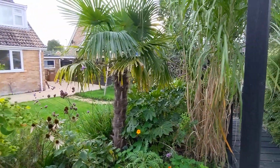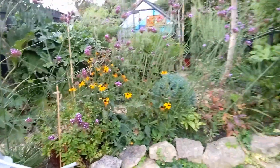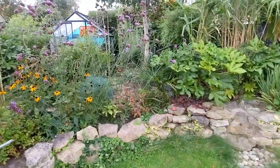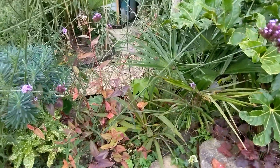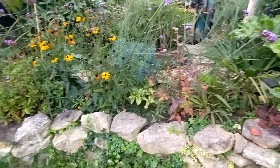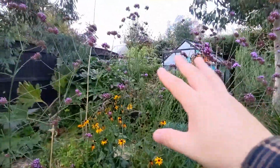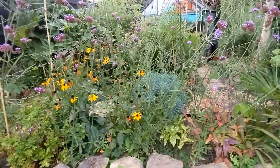And I'm now up onto the decking, and you can see there's a view of the middle border on the decking. The decking is not looking pretty. Onto the other half of the middle border. I've got my young trachea here. I've got another tetrapanax. It's not my favourite part of the garden, this one, and it does need a little bit of thinking next year to thin out all these Verbena bonariensis.